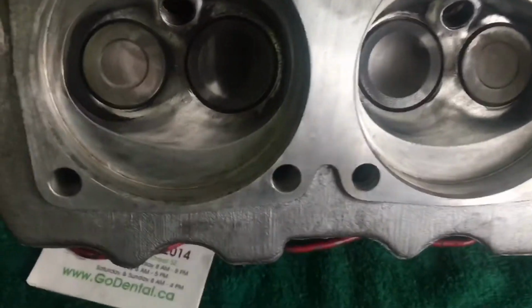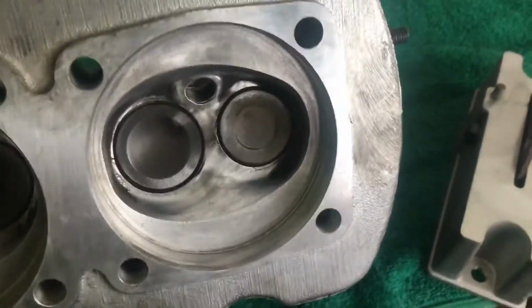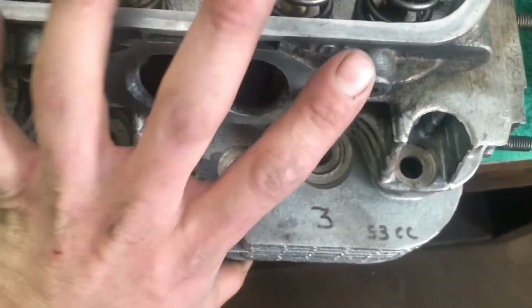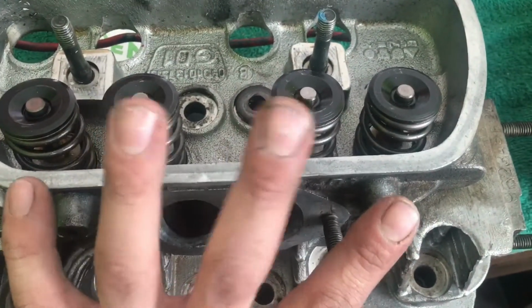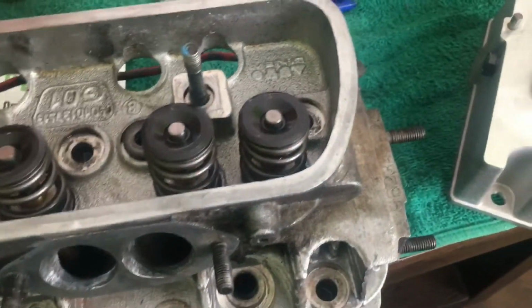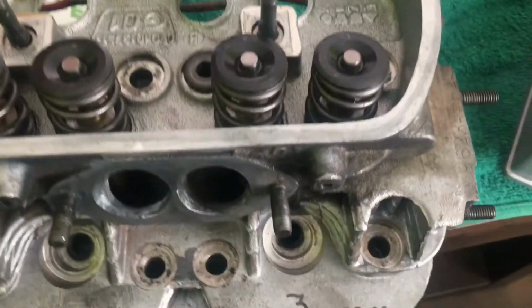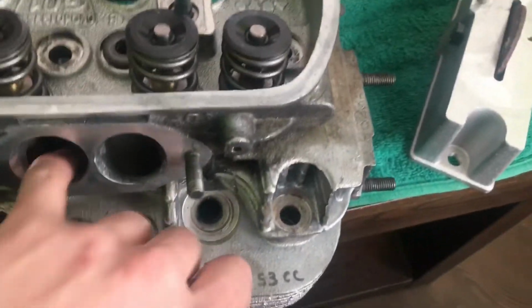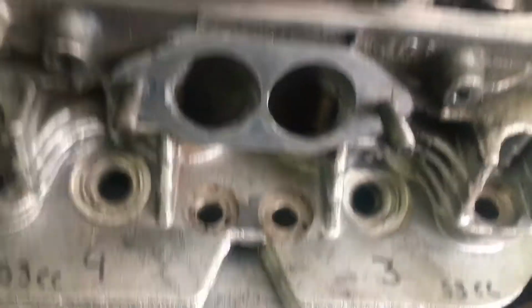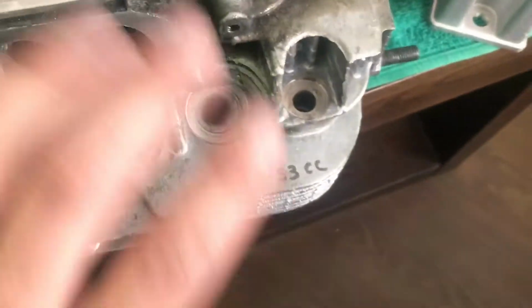Speaking of heads, I do have a little bit of cleanup work to do. When I had it apart last year, I did CC them. So 53 CCs, running the single heavy duty valve springs. I'm going to pull these apart, lap them in. I had them through the spark plug hole, had them soaking in WD-40 to loosen up the carbon, and that worked really well. And I didn't have any leaks of the WD-40 going down into my exhaust ports or my intake ports. Had it sitting for 2 days.